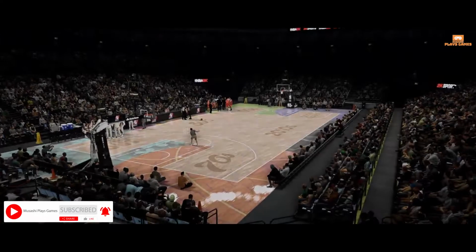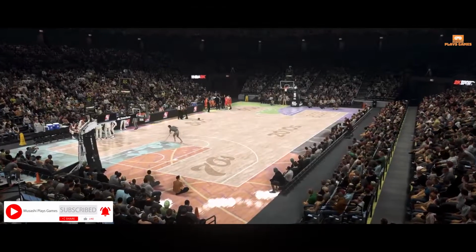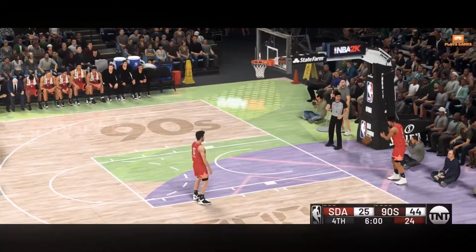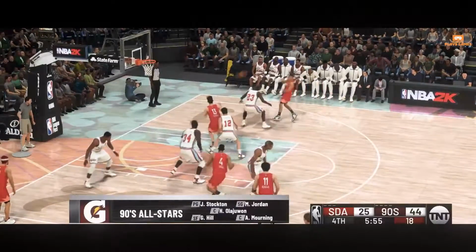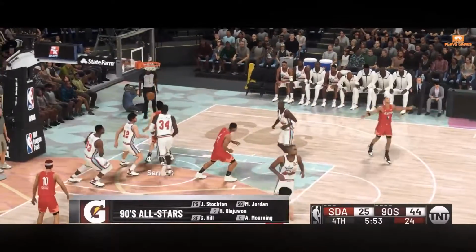And now let's go back to a play from earlier as we show you our State Farm assist of the game. And we reach the fourth quarter in a game that may be already out of hand. They've got Stockton. Olajuwon is out there with Morning. And it's Michael Jordan. And it's Hill in at the small forward position.